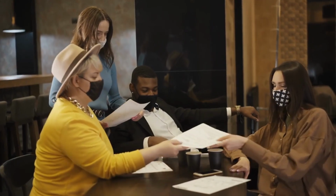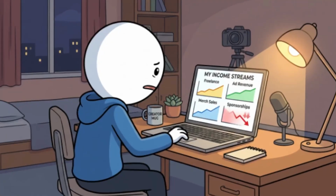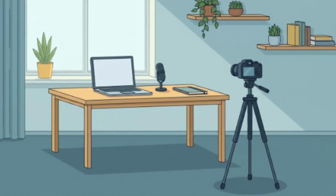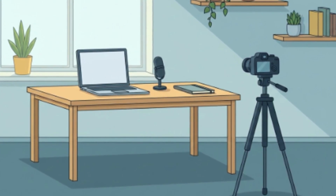Most people get this wrong when comparing FieldPulse and Workiz. They think it is just about features and pricing. But here's the truth no one tells you. The real difference is how each platform handles real field operations when your business gets busy.